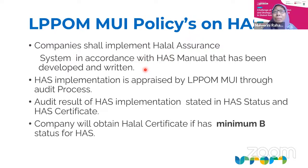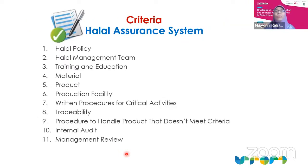First, companies shall implement the halal assurance system in accordance with the HAS manual that has been developed and written. Then the halal assurance system implementation is authorized by LPPOM MUI through an audit process, meaning the audit is performed to verify the HAS implementation in the company. The audit result is stated in the halal assurance system status and also the halal assurance system certificate, so there will be a grade like A or B. The company will obtain a halal certificate if the halal assurance system status is minimum B. This means that there are no critical weaknesses found, or all critical weaknesses have already been closed by the company, so that the product can proceed to the fatwa committee meeting. And this is the standard of halal assurance system, HAS 23000, that basically comprises 11 halal assurance system criteria.